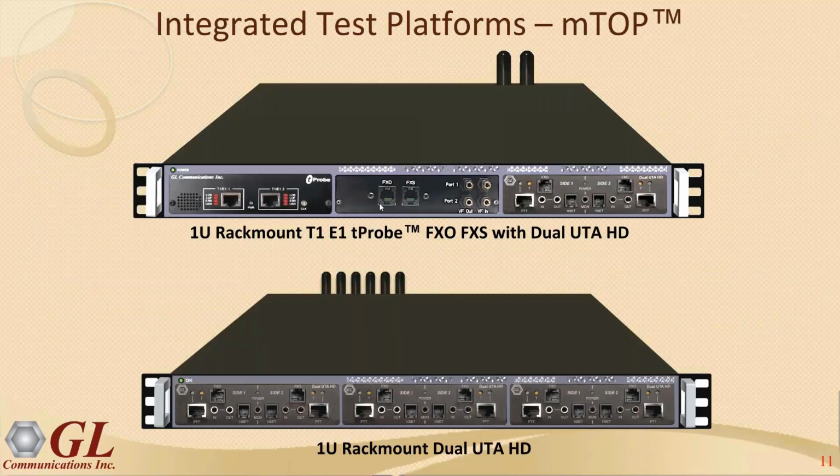Okay, Mike, you want to talk about these? Right, sure. So the two products that we just showed, the tProbe and the Dual UTA, those are more portable solutions. They're very lightweight, very small. You can sort of carry it with you to different places. You can just connect it to a laptop, and it'll just work on the spot.